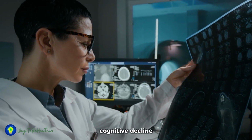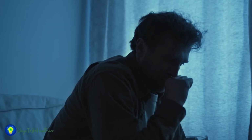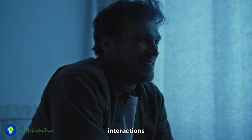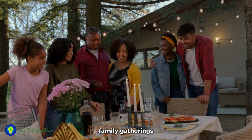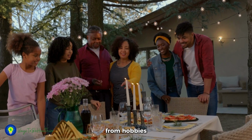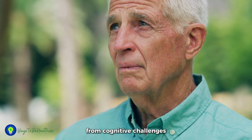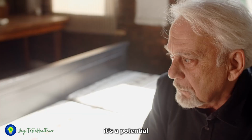Withdrawal from social activities. People in the early stages of dementia often start pulling away from social interactions and activities they once loved. They might avoid family gatherings or distance themselves from hobbies that used to bring them joy. While this withdrawal can look like depression, it often stems from cognitive challenges that make socializing tough. If someone you know begins to shy away from social activities, it's a potential warning sign that shouldn't be overlooked.